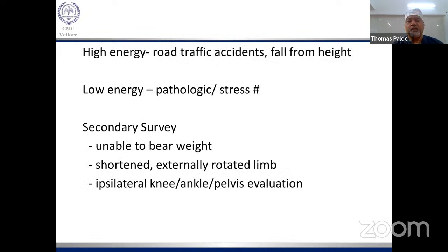You can also have low energy injuries following a pathological fracture or a stress fracture. And that requires a little more knowledge and awareness, and also a little more imaging, maybe an MRI or a bone scan to pick it up. And the awareness that this can happen and to look out for it.